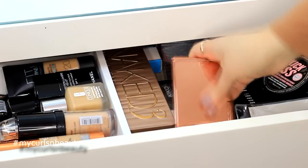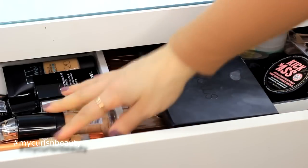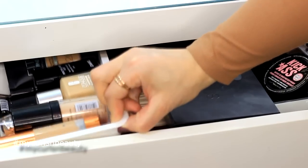Now, I'm the type of person where although I do YouTube videos, I don't hold on to things. If I don't use it, I need to get it out of my place because I have a husband and my vanity area is in my bedroom. So I need to keep in mind that if I overwhelm the bedroom with makeup storage, it's not really fair to him.